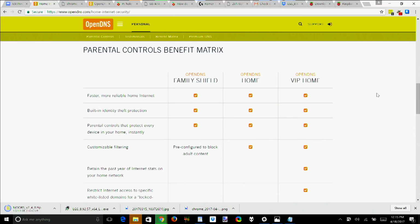We'll talk about DNS. But Family Shield is the basic option. It's free. It blocks adult content, and it only requires you to point your router or your devices towards the Family Shield name servers, 208.67.222.123 and 208.67.222.123. Seems easy enough. So you use those DNS servers at the router level, for example.